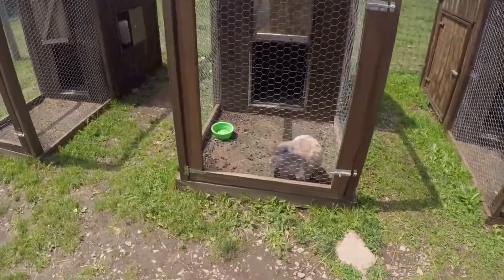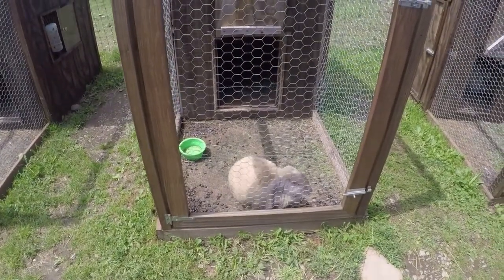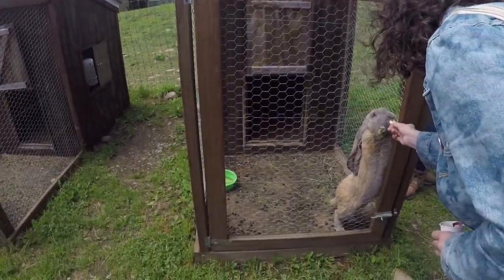Yeah, but look at your ears. That's Maple. Hi, Maple. Maple is our lop-eared rabbit. You can feed him apples if you'd like. He'll want to take some. He seems to be expecting it.